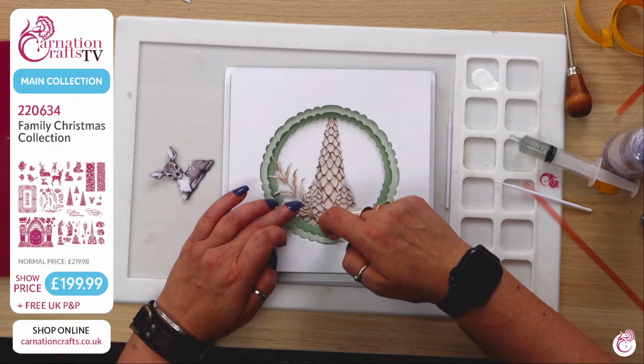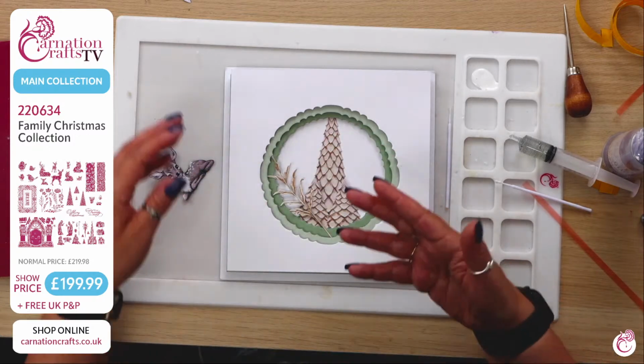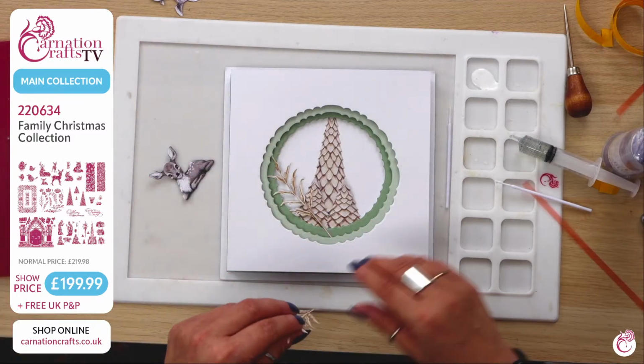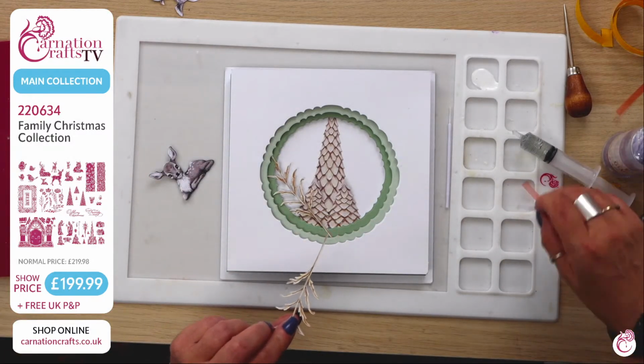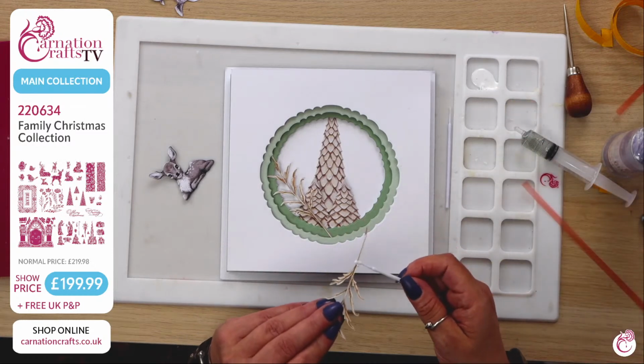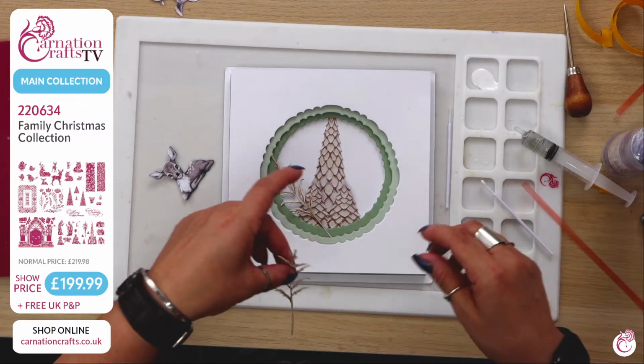Obviously if I was doing this just normally sitting on my own crafting to actually make the cards, I would be taking a lot more time. I would be doing the process a lot more delicately. However, I don't have the time to do it when I'm demoing, but certainly for you, just take that time. Just little bits of glue here, same again. But it just proves if you haven't got the time as well.